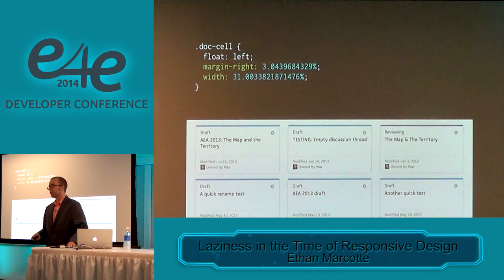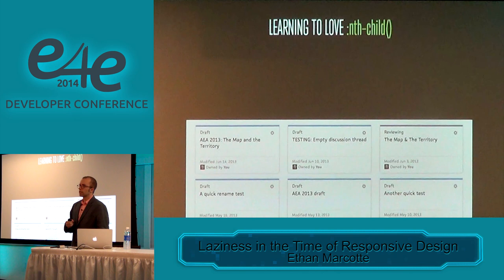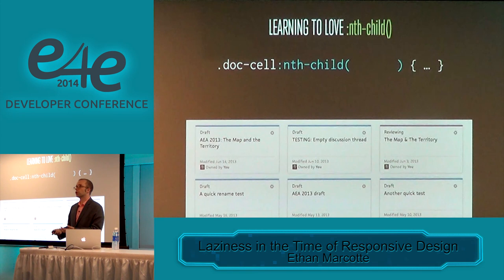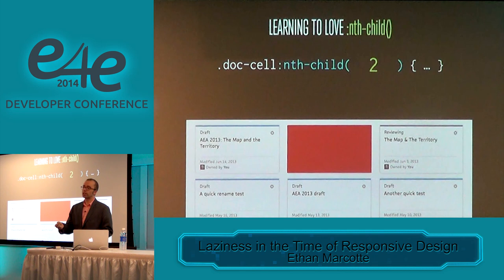And as I've been doing more responsive layouts with more complex interfaces, I've been learning to lean on tools like nth-child, that allow me to step back from muddying my markup up with a bunch of presentational classes and instead directly address specific parts of my document in a more flexible fashion right from my CSS. So the way nth-child works is, if I wanted to address a specific part of my design, I could say document cell nth-child(2) to apply styles to the second cell in that grid just immediately.